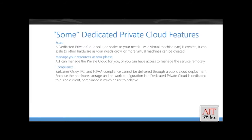From a compliance standpoint, obviously, if you are a publicly traded entity, you're very familiar with Sarbanes-Oxley. If you're processing credit cards, you're familiar with PCI. And if you're in the healthcare field, then you're surely familiar with HIPAA. Those compliance features aren't able to be done completely and without amendments in a public cloud environment. But because a dedicated private cloud environment is isolated to a single client, that compliance can be achieved based upon customizations, which ironically is the next feature that we wanted to talk about. And I mentioned that the hardware was pretty arbitrary in what we selected.